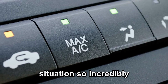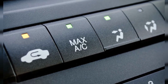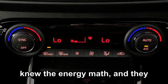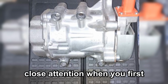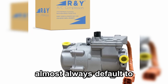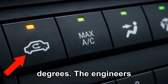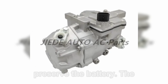What makes this situation so incredibly frustrating is that the manufacturers actually designed an incredibly intelligent defense mechanism directly into the vehicle's software. They knew the energy math, and they built the climate control system to automatically protect itself. If you pay close attention when you first start your hybrid on a hot day, the system will almost always default to recirculation mode automatically if the ambient temperature outside climbs past 75 degrees. The engineers programmed it that way specifically to minimize the load on the compressor and preserve the battery.